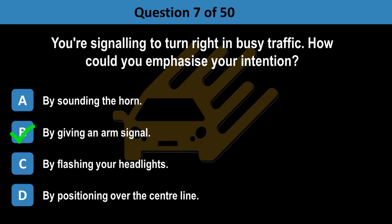The correct answer is B. By giving an arm signal.